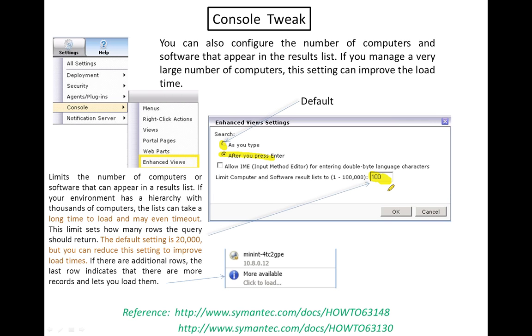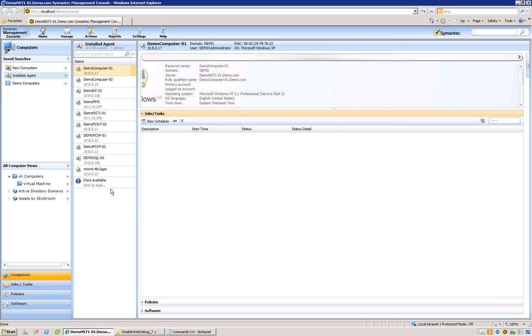Now, in our test environment that I'm going to display here, we only have a small number of machines. So I'm going to go ahead and crank this back to about 10. The reason for that is because, if there are more machines available that need to be shown, we're going to get this little indication here. We can click on that indication, and it'll bring up the rest of the machines that are waiting for us to load.